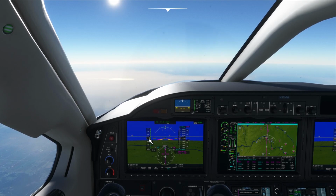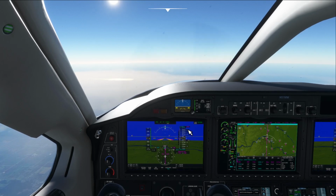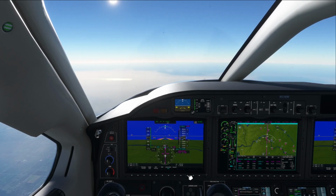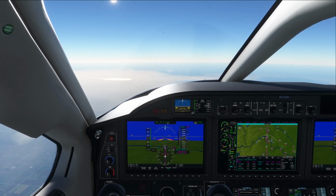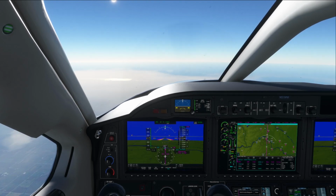We need to keep below, well, no, we're okay with our speed. I put this on 19, flight level 190 to remind me that we need to do a pressure altimeter change to 3011 or 3001 when we cross back under flight level 180.